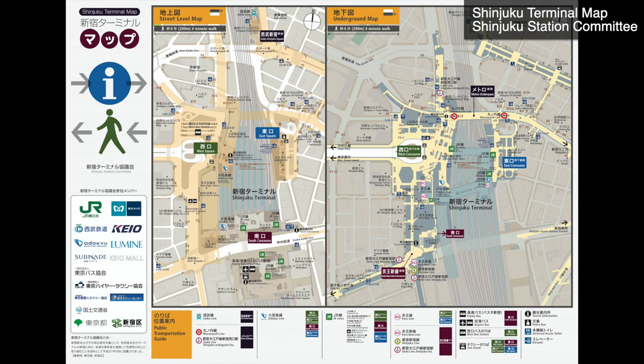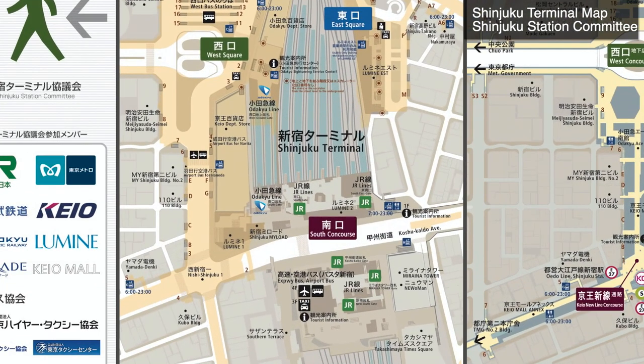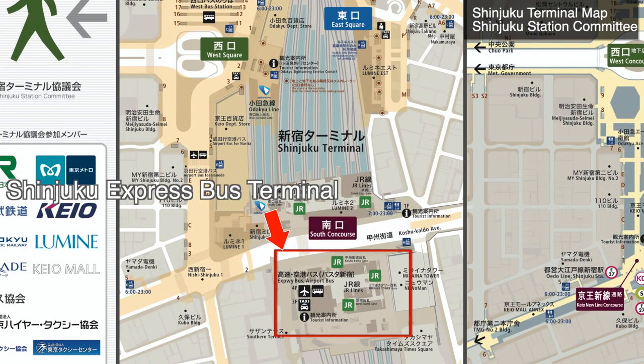The left side of the map is the ground part and the right side is the underground part. I will give you an overview of the station, so I will use only a map of the ground level now. Shinjuku Express Bus Terminal is located on the southernmost side of Shinjuku Station.